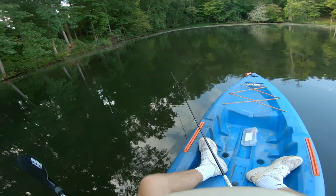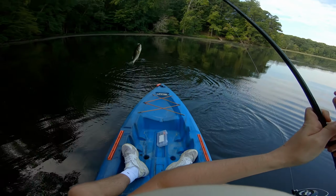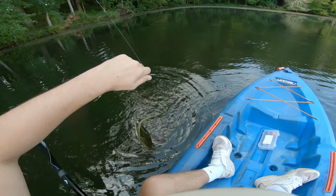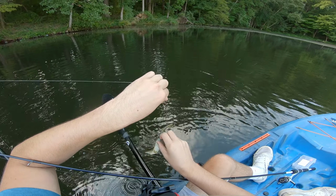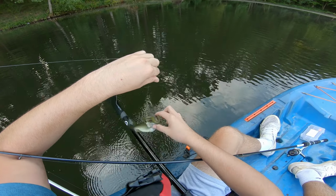There we go. That's a fish. Oh my God, another little guy. I'm not gonna lie, I was spacing out there. I don't know if you guys could tell or not. Look at the way I'm landing this fish. I was completely spacing out, thinking about something, and then I saw my line dart out, or I felt it.